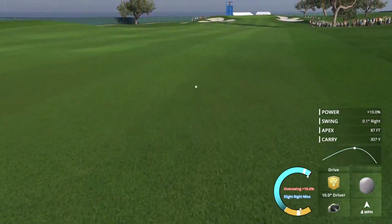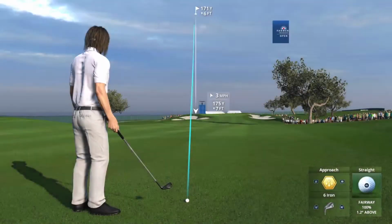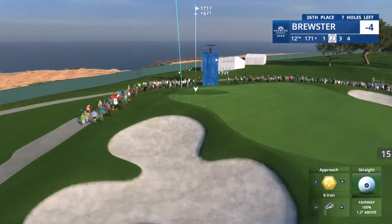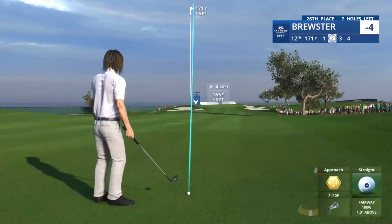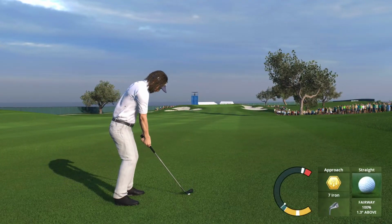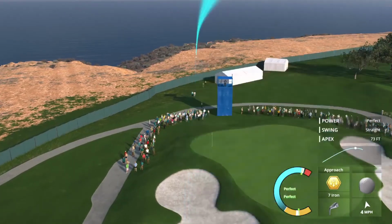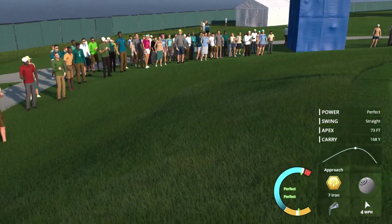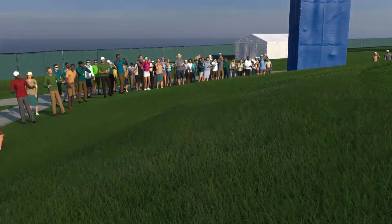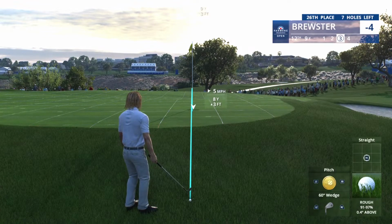Hey, the rhythm is definitely there today. Another wonderful tee shot. We are about 170 yards from the hole. Well, had a good look at the green, but couldn't cash it in. In the rough now, wondering what might have been.